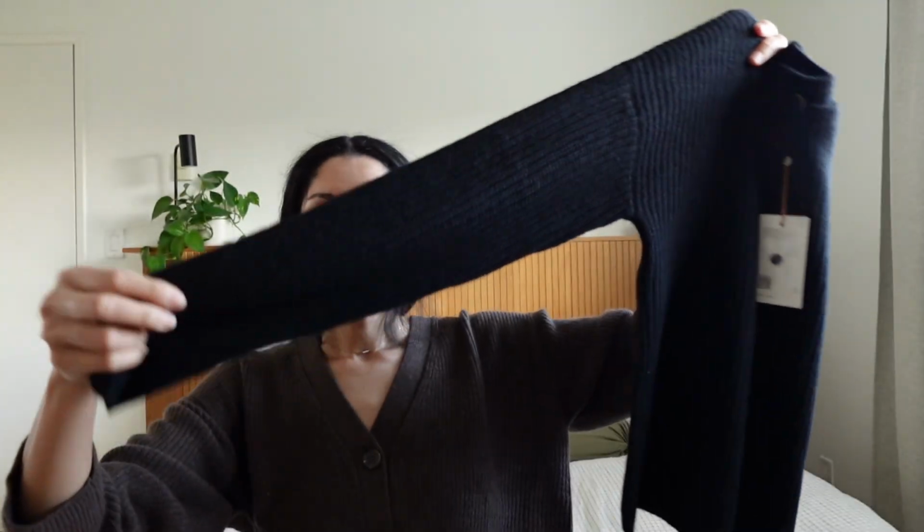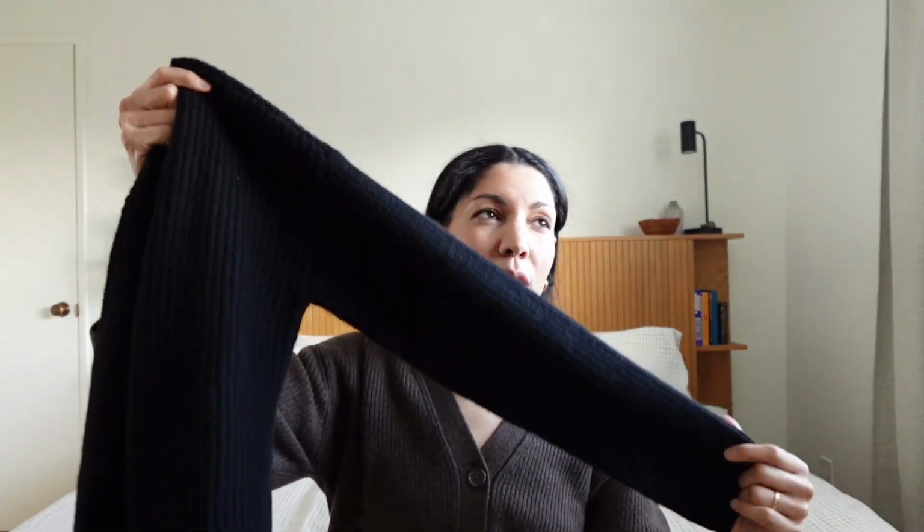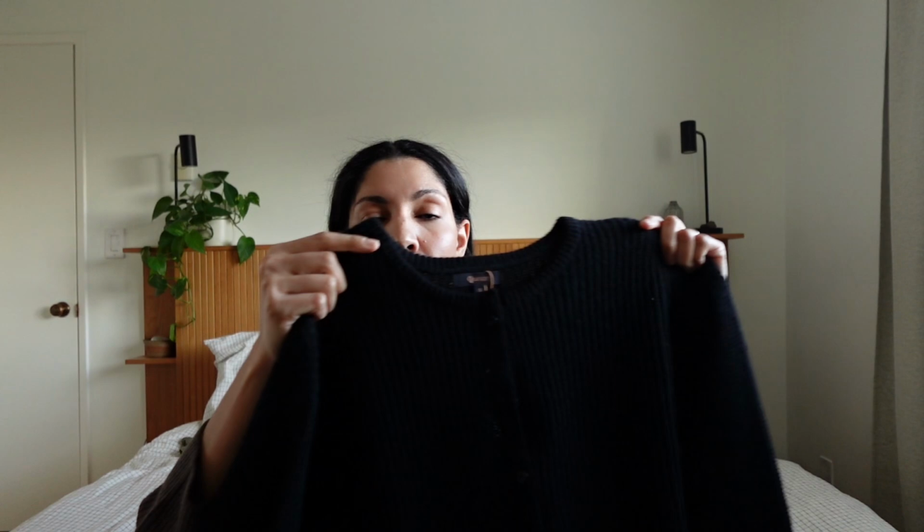I got this because it really reminds me of the Gaspard sweater cardigan from Cezanne, which I used to have in the navy, but it was itchy. It didn't quite fit right. It felt like it was always slipping. It's actually one of the things that I decluttered very quickly after trying to make it work for a long time.